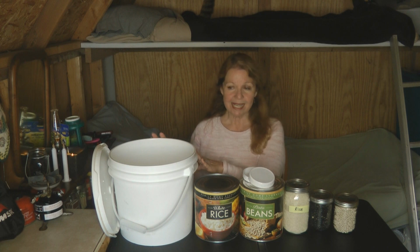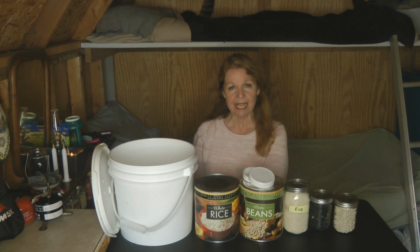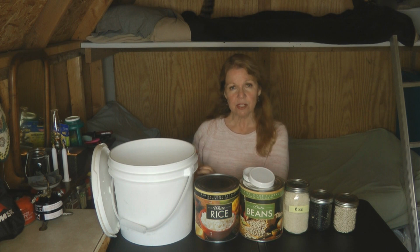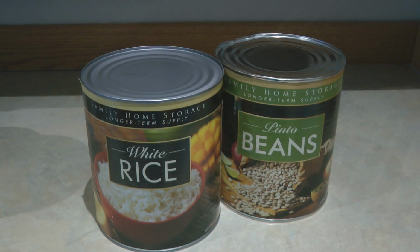One of the problems with that is the bucket can hold 35 pounds of rice and beans, and that could be too much for you to carry around or move, or it could be too much for you to want to open at one time. You can get smaller size Mylar bags, seal it up into smaller amounts, and keep several of those in your bucket.